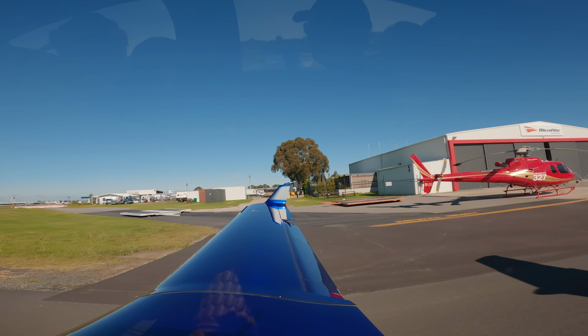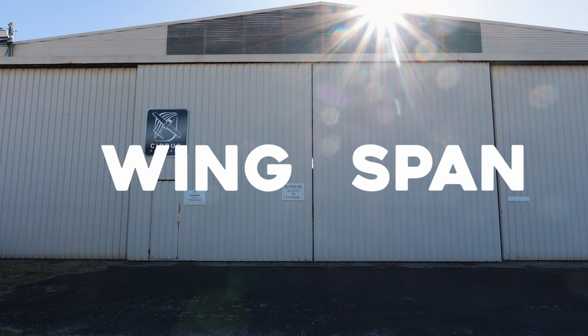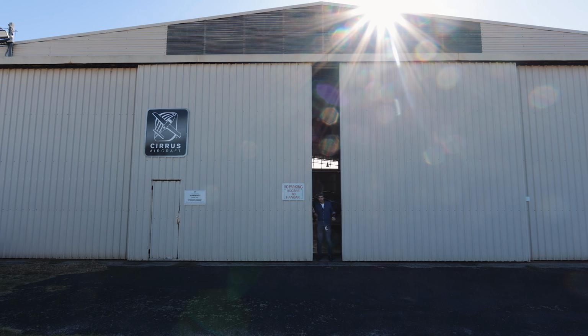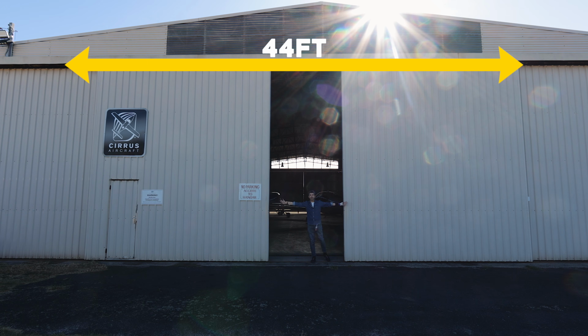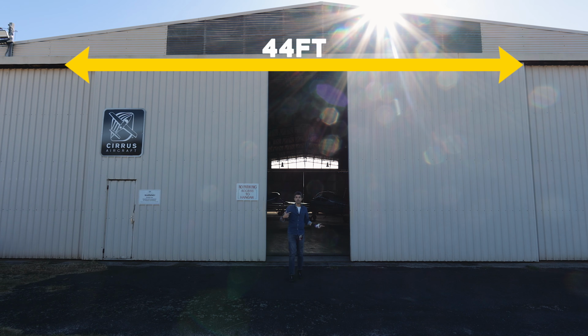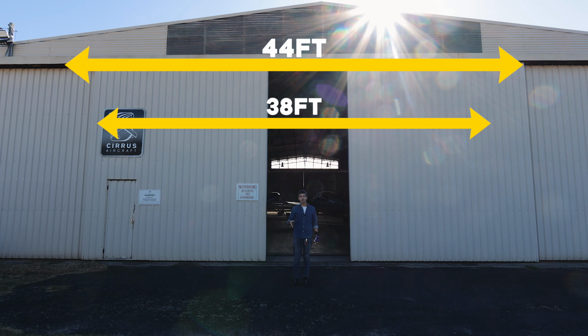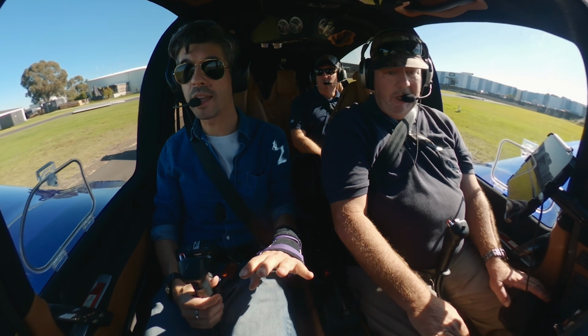And even before we've taken off, that brings us to one of the first points of difference with this aircraft. Wingspan. The wingspan of the Diamond DA50 is 44 feet wide, which when you compare it to other aircraft, say something like a Cirrus SR22, that's 38 feet. So it's an additional 6 feet wider than standard other well-known piston single-engine aircraft. So if hangar space is a consideration for you, then that extra 6 feet of width might make a difference for you.